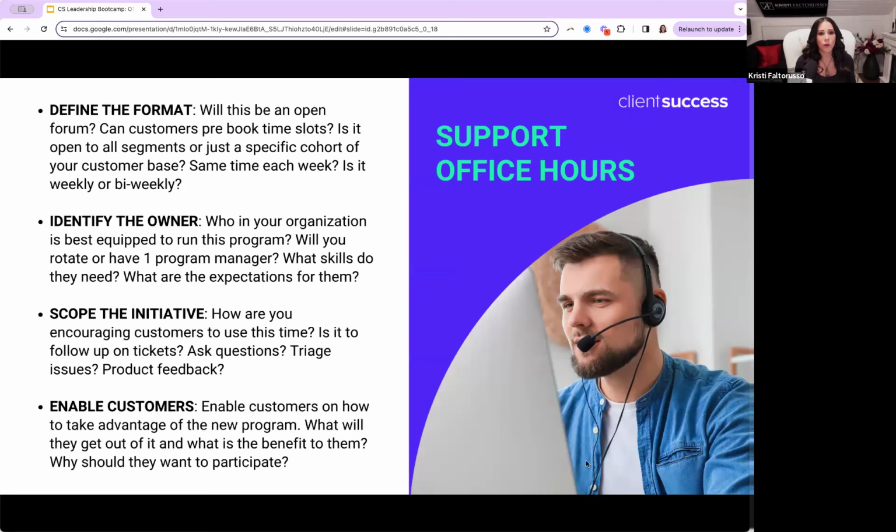Now, the upside to this also is that you pre-book at least 24 hours in advance. And then also what you can do is show the support rep who's going to be joining, so they can actually do the prep. If it's about a specific customer or ticket or whatever, they can go and do this in advance. So again, we're launching this at the end of this month. We've been doing all the prep to set this up. We're really excited about it. That's how we're structuring it.